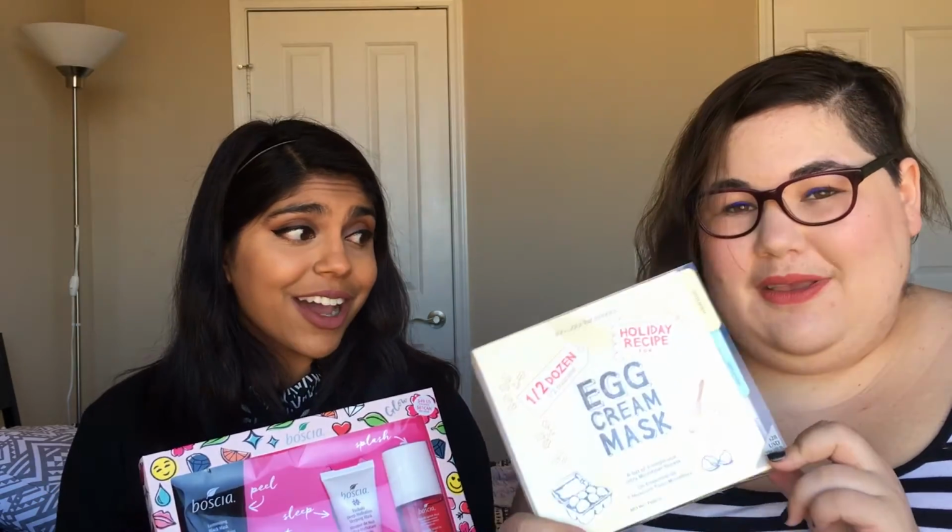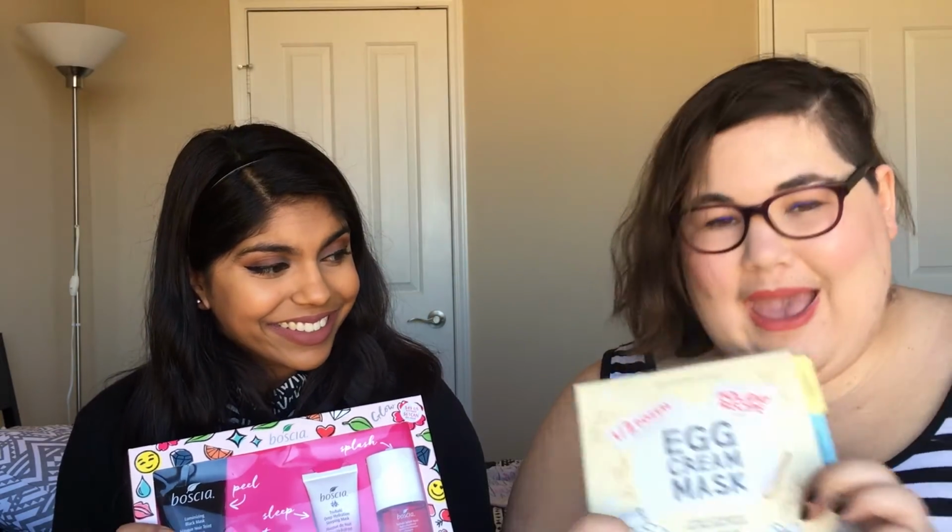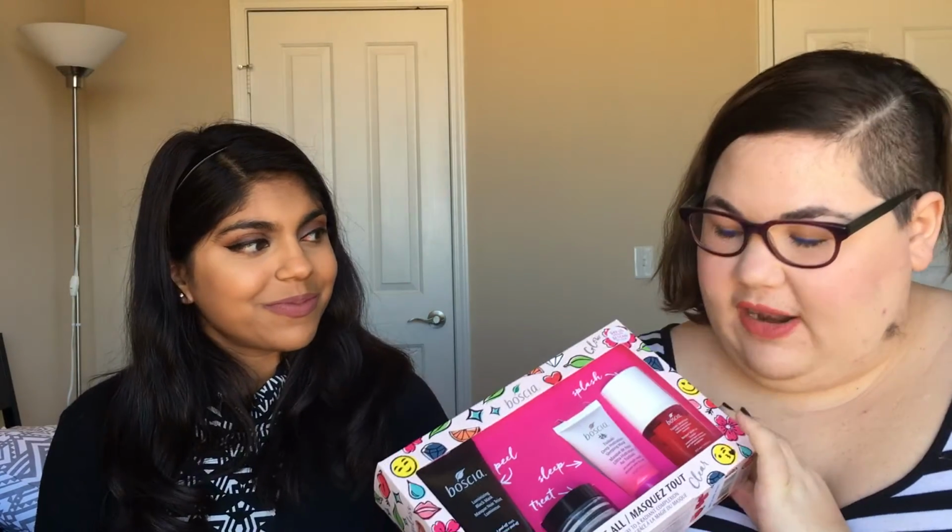The packaging on this guy is so cute. This is so cute with the little dividers and the little eggs and the beater. It's just really cute. I'm really excited to try these. I'd never even heard of this brand, but it just looked really cute and a really good deal to try out. I bought this Boscia set of masks.